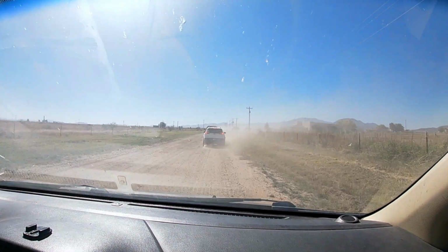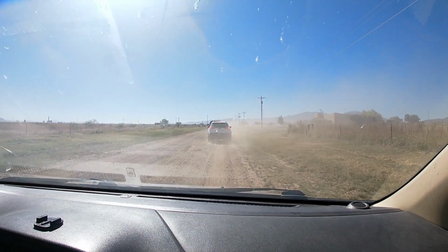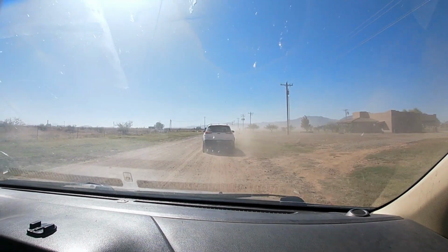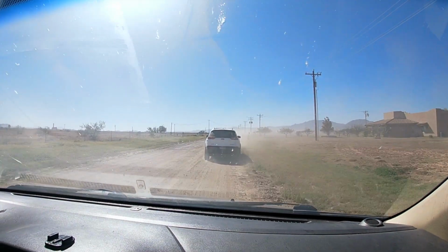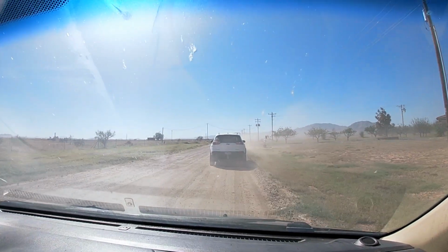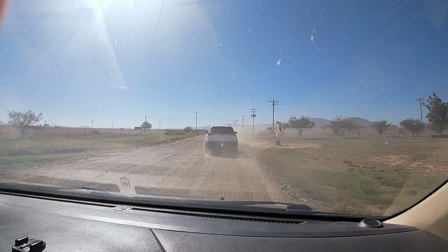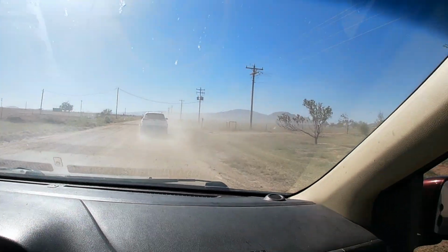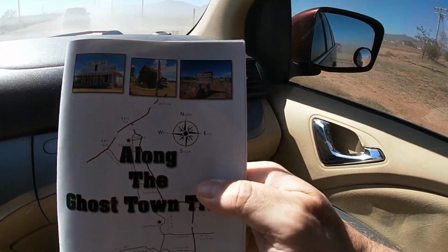On the tour, I wanted to show you what we were given when we came. Now, this is a free tour, by the way. You can give donations to the group leader and to the different ghost towns we're going to help out, because most of them are owned privately. So we're doing that. But anyway, this is what they gave out when we got here.